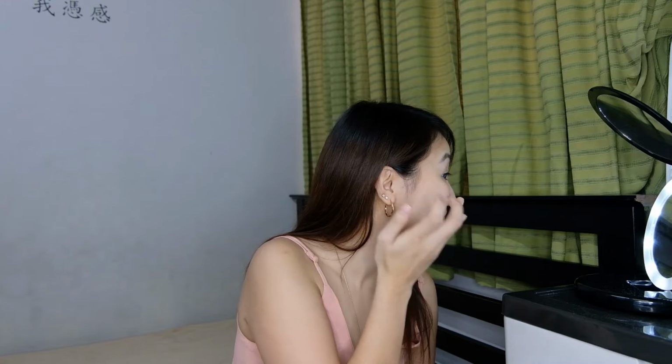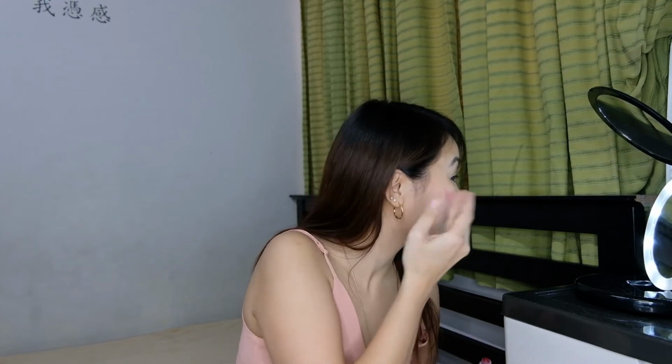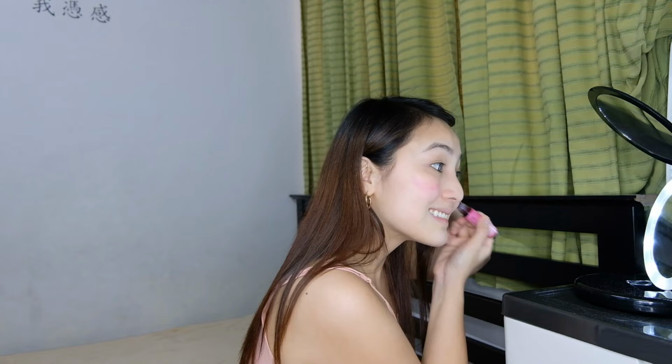Open na natin ngayon tong Babe Tint. So, kukontian muna natin yung gamit. Ayan siya. Kita niyo ba? Oh. Sobrang pigmented niya. Try natin sa cheeks. I think hindi siya ideal for cheeks. Kasi nag-mark ka agad kahit sobrang bilis ko lang siyang ginanon pagkalagay ko.